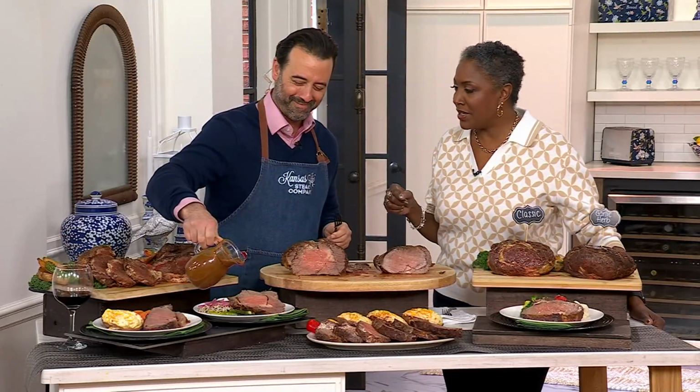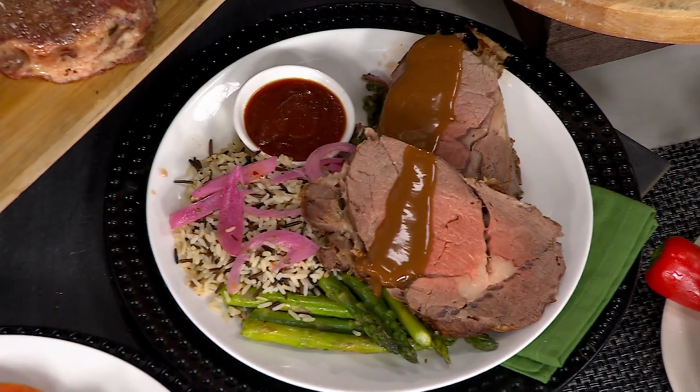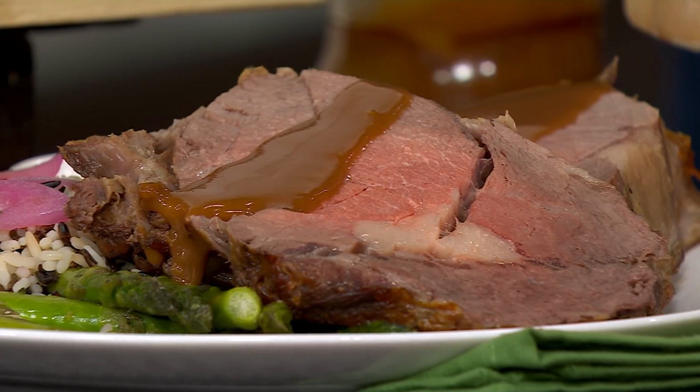Oh yes, the trimmings from the pan and the juice left in there will make an amazing gravy. So yes, you can have gravy on your prime rib. But wow, what a great piece of meat that is. It really is, thank you.